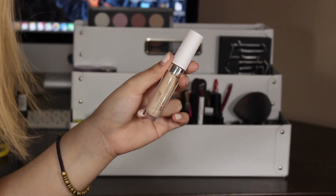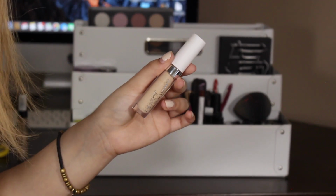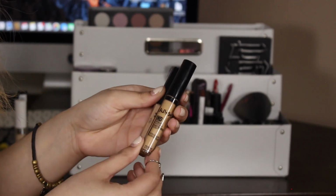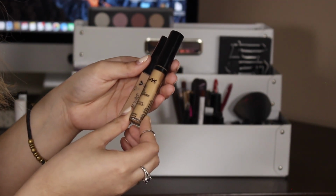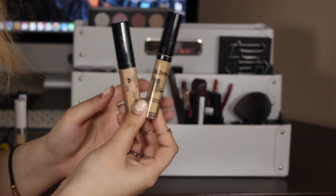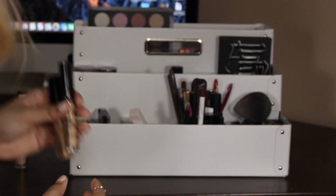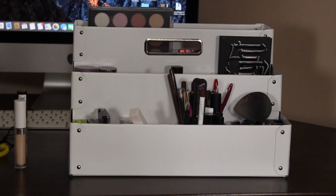I like mixing it in with Tarte Shape Tape. Actually, I like mixing every concealer in with Tarte Shape Tape. So these are two more classics. I got the Wet n Wild Photo Focus, and then this is the NYX HD Studio Photogenic Concealer. These both are really, really good concealers on top of those ones. I kind of have a concealer obsession, although I am using them up.